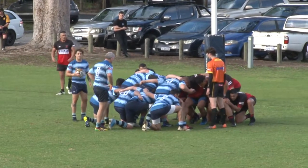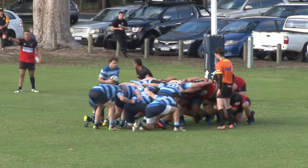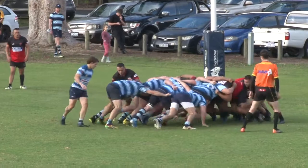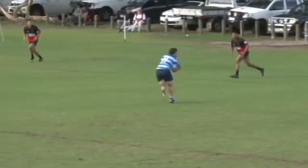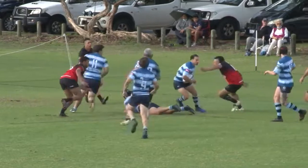Crouch! Bind! Set! Good shove once again. They're going to roll this one towards the line. Penalty comes out again. Going to be in danger all afternoon. If this is the attacking Cott scrum, that's got to be forward.